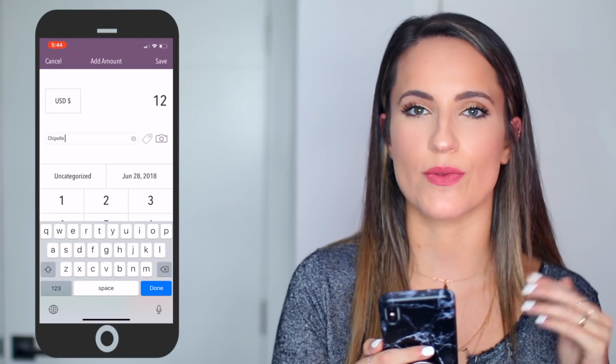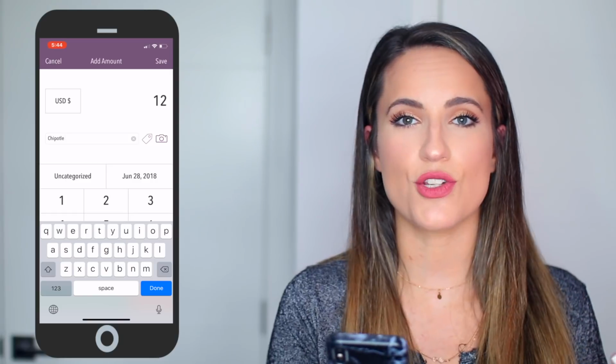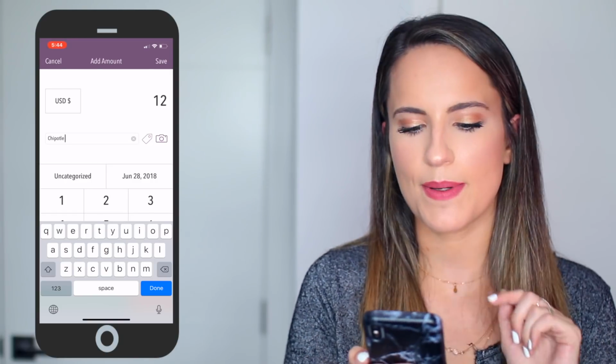You can also take a picture of your receipt just so that you can track your expenses, especially if you're going on a work trip or anything like that, or maybe you are going with a boyfriend or a friend and you want to keep track of who's paid for what. You can add a picture of your receipt.